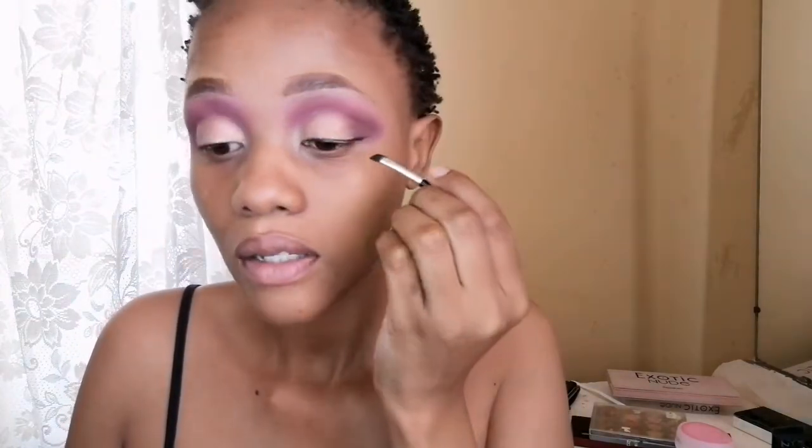I'm just gonna use some eyebrow pomade. It's just to line my upper lash line. Oh, I dropped the brush. So first I did a little bit of a wing, and then I brought it in, and then I connected it from the inner corner of the eye. So I'm just gonna fill that in with the product that's remaining.